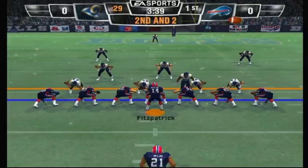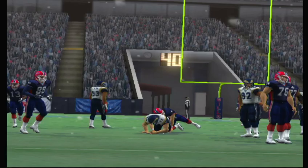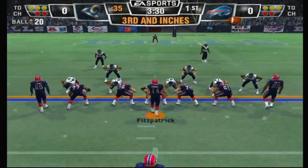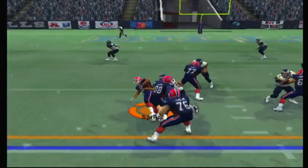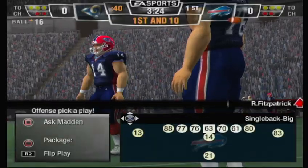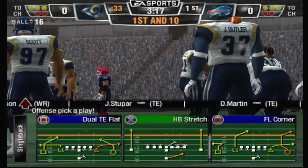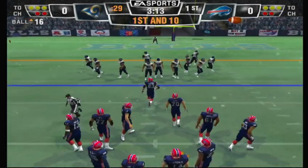Set. He's going to run with it. 1 yard gain on the draw play. 1 yard gain on the play. It's third down and a yard for the first. 20-yard line. Number 21 picks up about 4 yards on the carry. First down and 10. Ball on the 16-yard line.